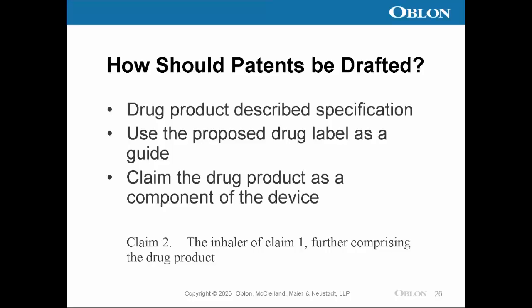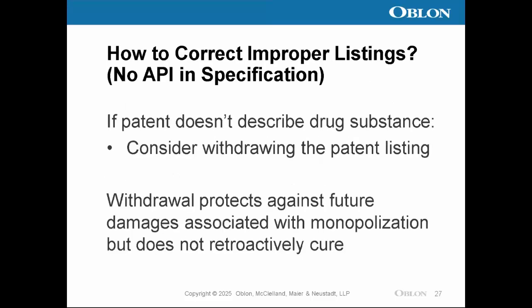It's a little trickier, however, when you already have patents listed in the Orange Book and you don't want to risk withdrawing them and allowing a generic to come in prematurely. And so if you are in a circumstance where you don't have any active pharmaceutical ingredient listed in the specification of the patent, generally our recommendation would be to consider withdrawing that listing, and biting the bullet on this one, because there's nothing you can really do to subsequently cure the fact that this patent makes no claim to the API.